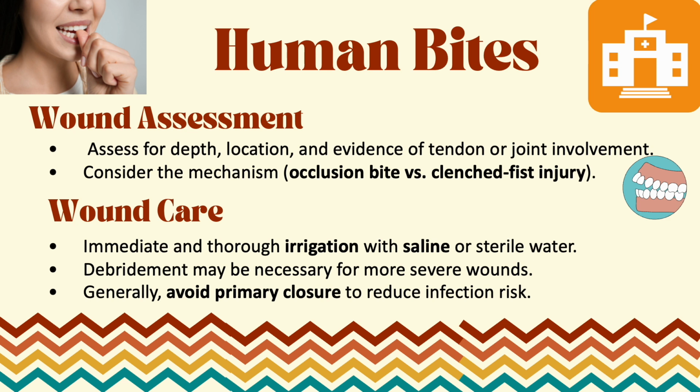Also, when we're doing the wound cleaning and care, it's really important to immediately and thoroughly irrigate with normal saline. Debridement may be necessary for more severe wounds. With human bites, we also generally avoid primary closure to reduce infection risk.